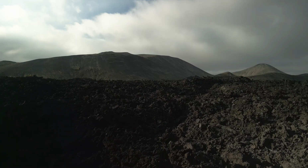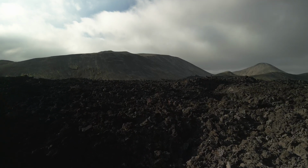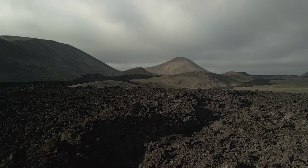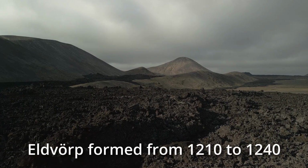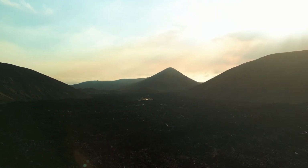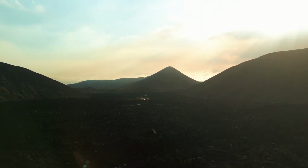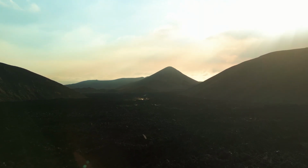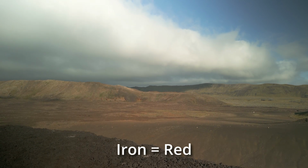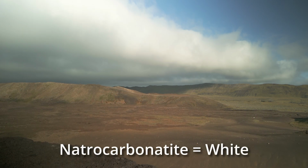This part of Iceland on the peninsula has been volcanically active for centuries. Eldvörp is actually 10 kilometers or 6.2 miles long. It was formed between 1210 and 1240. The steam off in the distance is geothermal activity. Historically, locals used to bake bread at the geothermal spots. Seeing it from the air with a drone just shows you all the uniqueness of the geological formations here, the colors and everything. It is really outrageous.